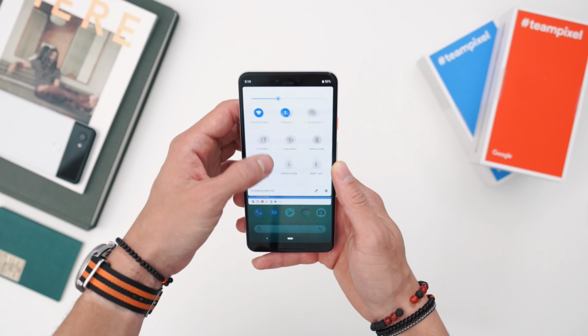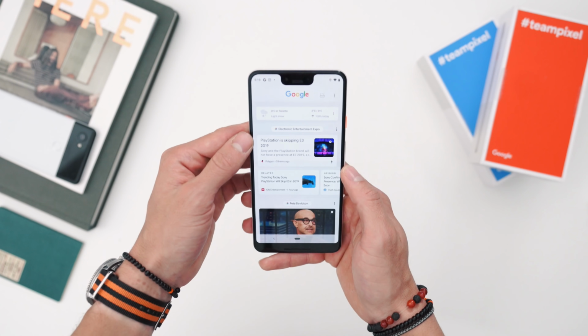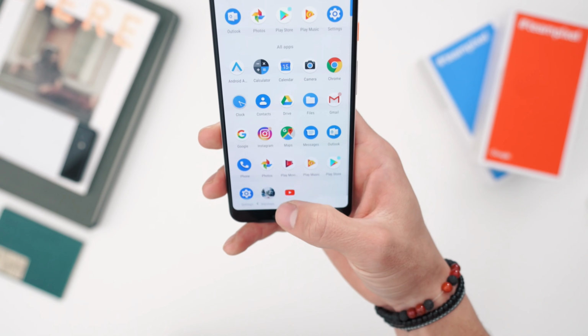And another big reason for grabbing the Pixels, of course, is the software. We're running stock Android 9.0 on this guy. It receives updates the quickest. It's the most fluid out of any Android device, but the one thing that still kind of irks me even 30 days later is getting to the app drawer, the double swipe up from the bottom. It just doesn't seem as natural as it should. Maybe I'm just being a bit of a knob and not doing it the right way.